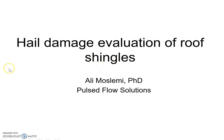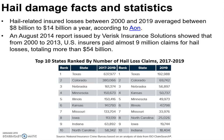So I talked to some of them and they showed me some criteria, but I wasn't satisfied with that. So I started doing some research to see what the science behind it is and if there is any research behind roof shingle aging and damage. Before that, let me show you some numbers showing how serious this problem is.